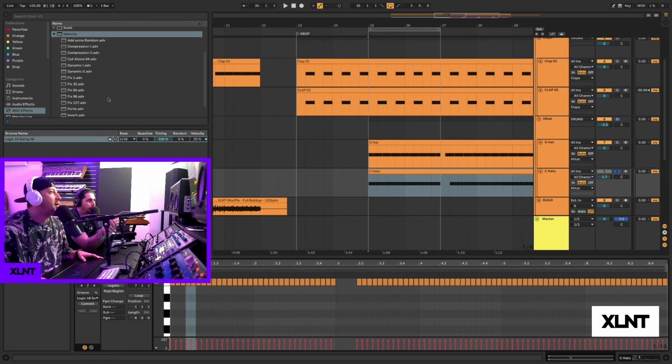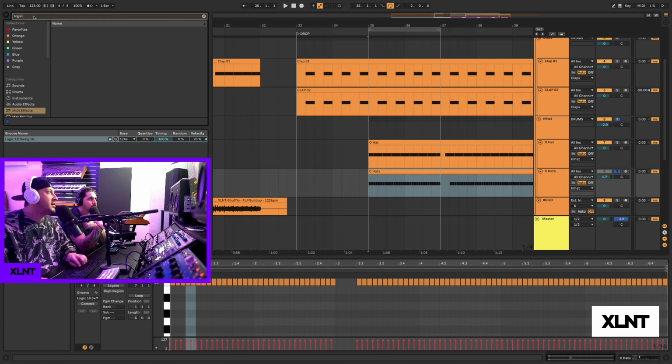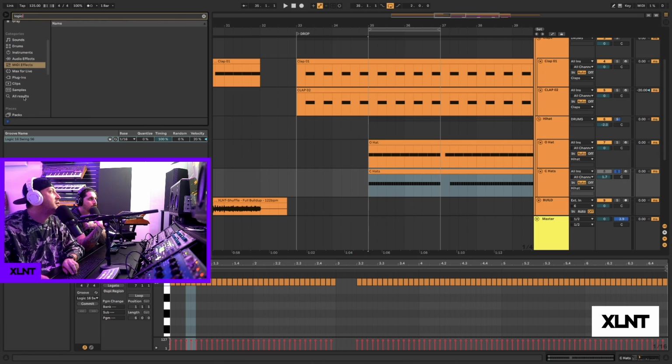So the two that I really like are the Logic swing and the MPC swing. The MPC swing is like the old hip hop stuff, and the Logic one I don't really even know. It's based on obviously Logic, but I don't know what they're basing it off of. I haven't used Logic in forever. But the Logic 16 sounds really, really good. So I threw this guy on there. If you don't know how to do it, you just type in Logic over here and go to all results.